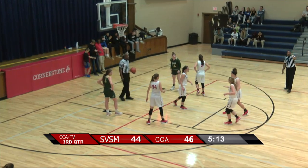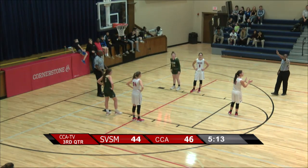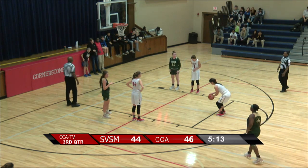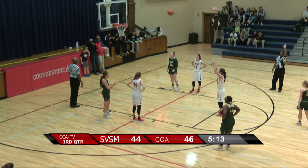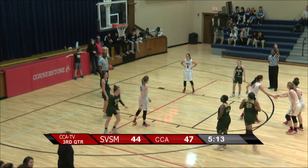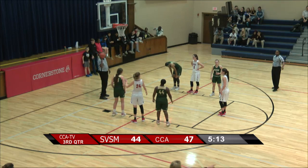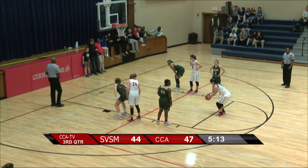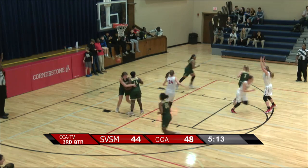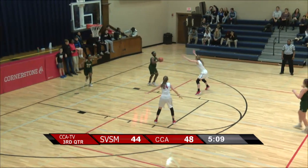First one is good. First 2 are made there by Michaela Clunan. Last shot coming up here. And she makes all 3. Great job there by Michaela Clunan. Makes this a 2-possession game.